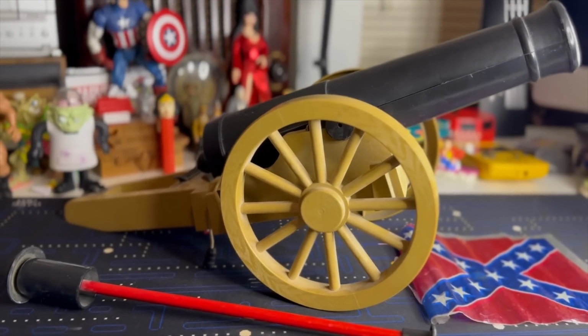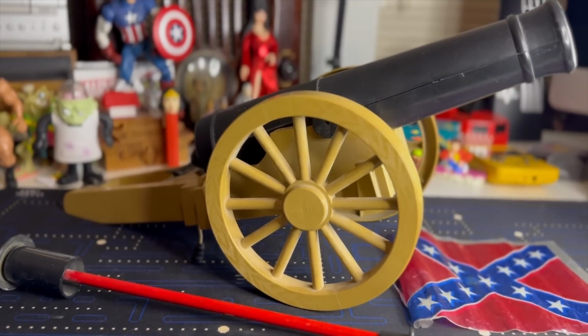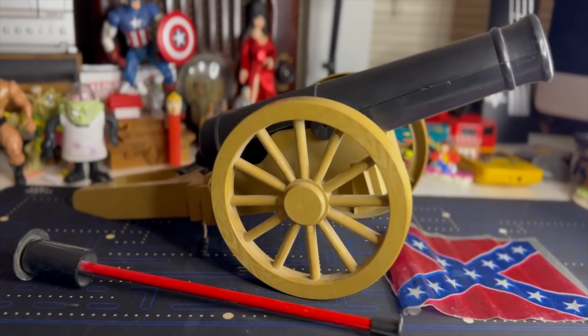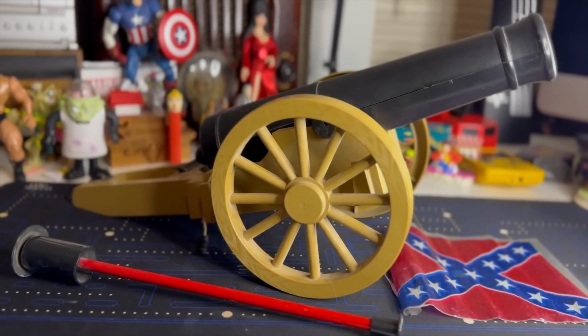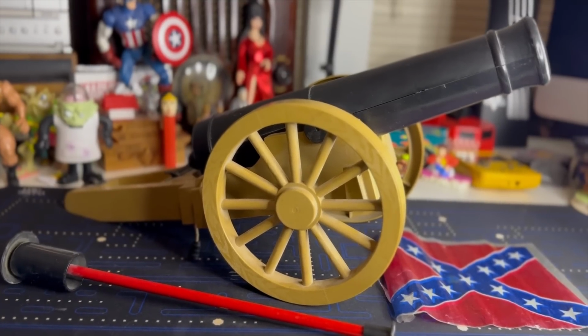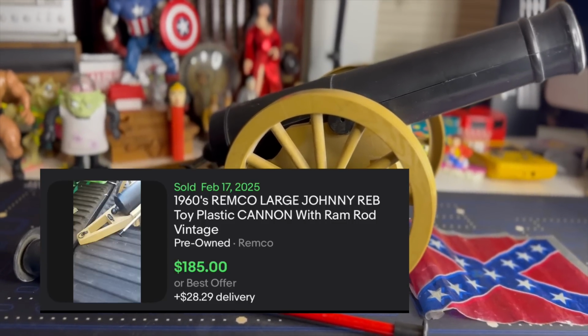And it was a toy that your dad probably had. So I'm gonna be 50 years old this year. My old man just turned 72. So this is the type of toy that he would have probably had as a kid. But man, this thing is just fantastic.